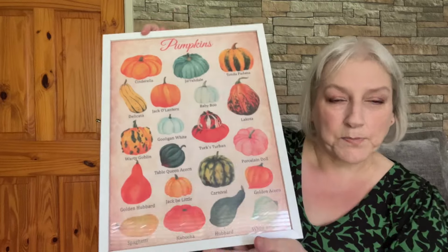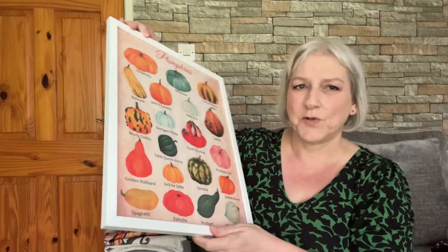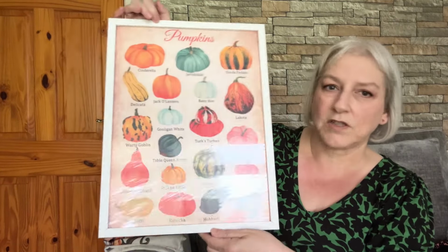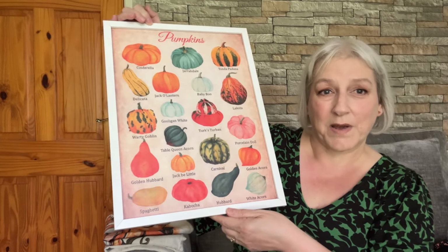I also found this in the box, this pumpkins poster that I got. I think I might have got these from Temu, maybe last year, the year before. But this has got all the different kinds of pumpkins on, which I put next to my coffee station. We'll put a photo in here, and I think that just looks very autumnal as well.